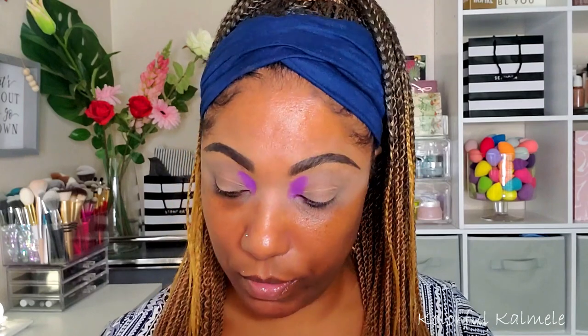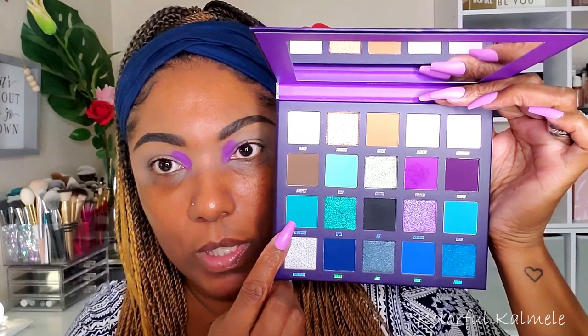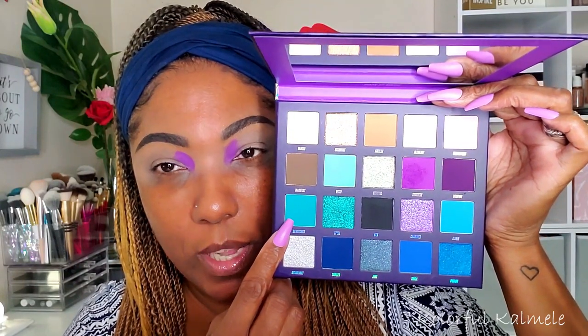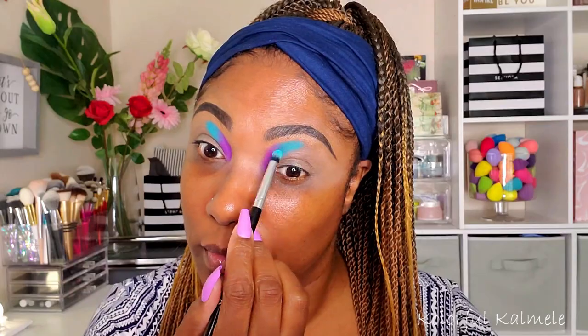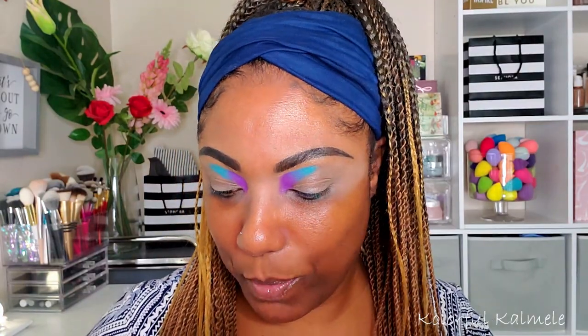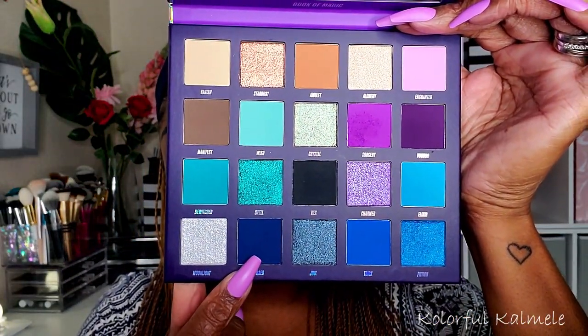Okay, well that's pigmented. Hello. I love a really pretty nice pigmented purple, and that looks really, really nice. Okay, so next, I'm really loving this color here. So I'm going to place that right next to that purple. Okay, so far I'm really liking this pigmentation, you guys. Very nice. Okay, so I think I want to go in with the dark blue next.